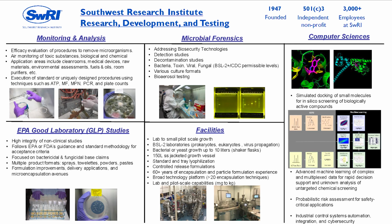So this work requires us to be very nimble in terms of being able to detect both known toxic materials and microbes, as well as more of your emerging threats. So moving on to EPA GLP studies, the main takeaway here is that we have a wide range of accreditations, as well as the flexibility to operate in both R&D space and regulated project space.